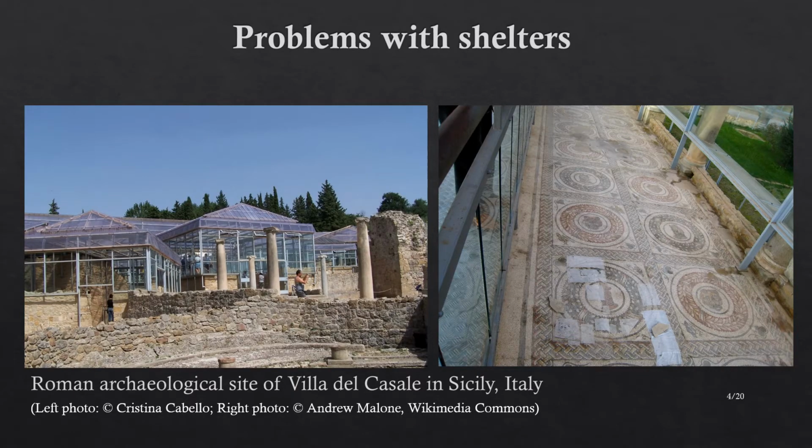A long-term debate in the conservation field is the effect of sheltering the remains. In the literature, it's possible to find numerous cases of shelters that are not protecting the site or that are introducing decay factors not present before. A significant case is the Villa del Casale in Sicily, Italy, where an enclosed and transparent shelter induced salt crystallization and the subsequent deterioration of the mosaics.